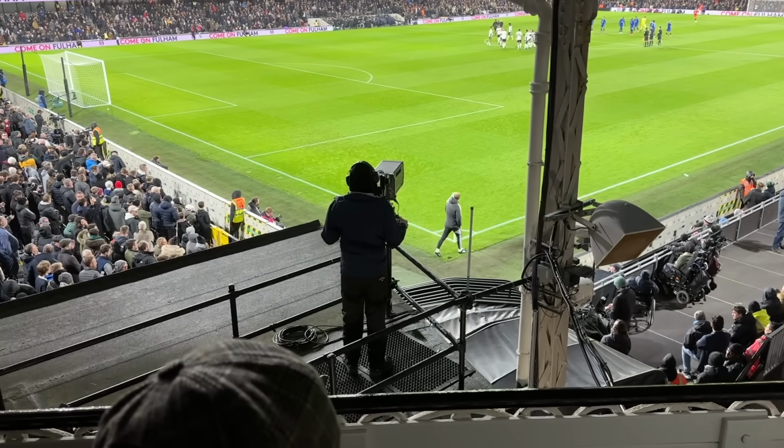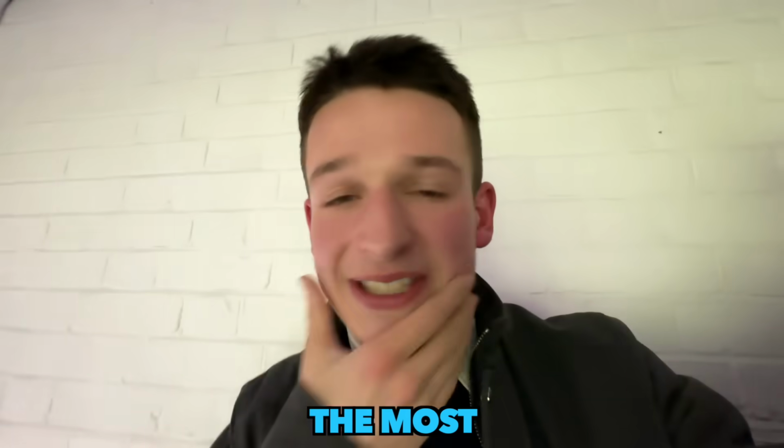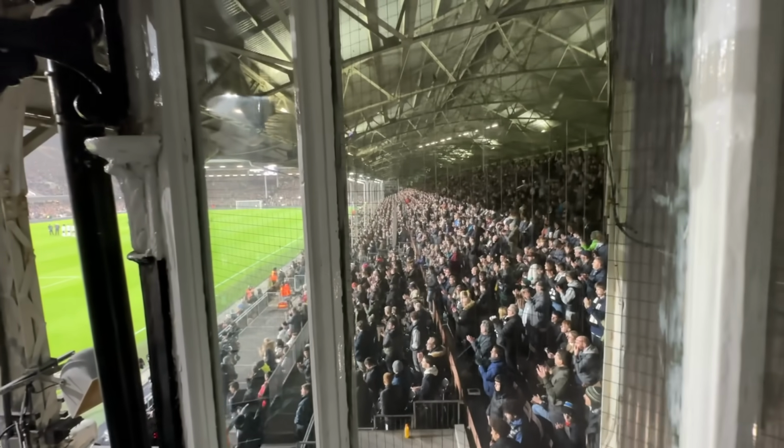TV cameras just right below us. They've got the same view as us here. 1 and 2. Very cool. The most unique seat you'll ever see.